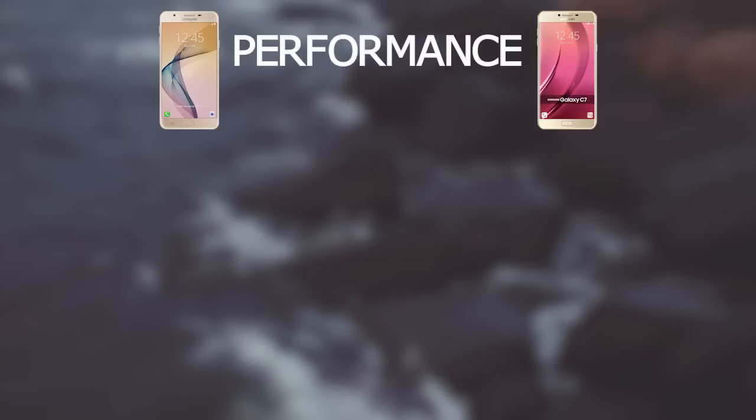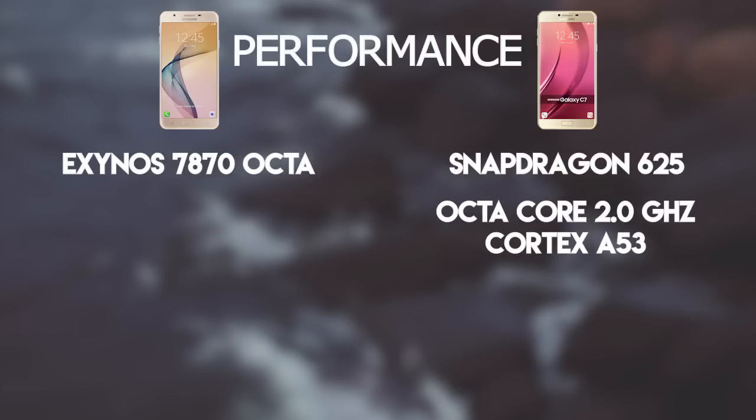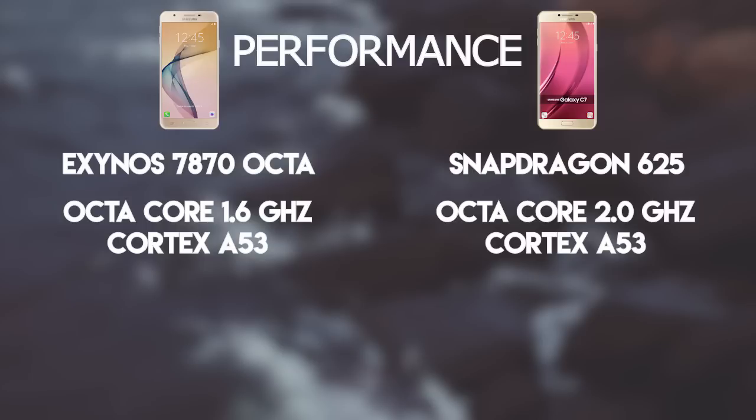After that is performance. On the performance side, the C7 could win the race first, as it comes with the latest medium to high range chipset, the Qualcomm Snapdragon 625, while the J7 Prime comes with the Exynos 7870 Octa chipset. As for the CPU, the C7 comes with an octa-core 2 GHz Cortex A53, while the J7 Prime comes with an octa-core 1.6 GHz Cortex A53 CPU. So both handsets come with octa-core A53s, but the clock speed on the J7 Prime is lower than the C7. That's why the C7 is gonna be faster in performance.